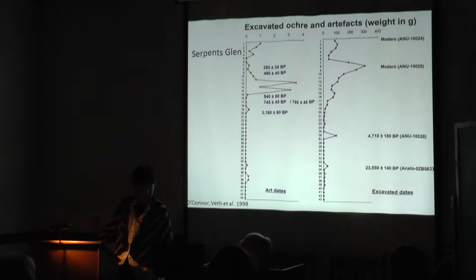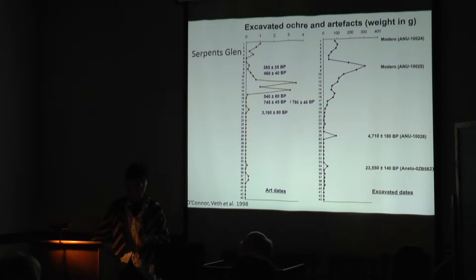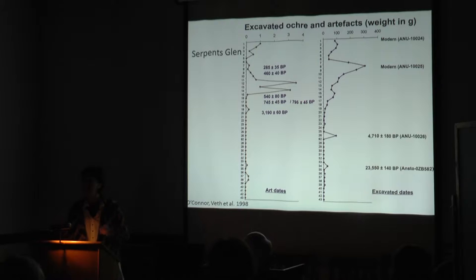Now, when you look at the excavation sequence provided by Sue and Pete's early excavation, you can see, yes, it proves that Aborigines started living in the desert 23,000 years ago. There was a peak in the mid-Holocene around 4,000 years ago. But then their most recent dates, the largest focus of occupation, was indistinguishable from modern in their dating. And so I had a problem with that because our art dates suggested, in fact, that the main peak of the most recent art production was, in fact, sometime between 500 and 1,000 years ago.